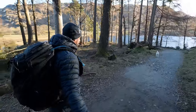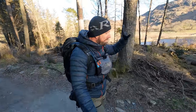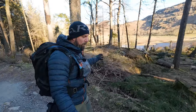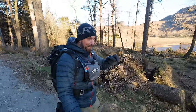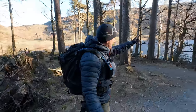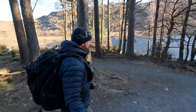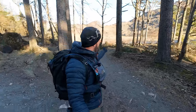And I was just thinking then, actually, even if you're not interested in doing Lingmoor, you're not into fell walking, you just want to come and walk somewhere in the Lake District, this is a perfect spot. Just come to Blea Tarn. There's a National Trust car park here. I'll show you in a minute when we get there, where you can just park up, have a stroll around the tarn. Well, actually, yeah, you can stroll around.